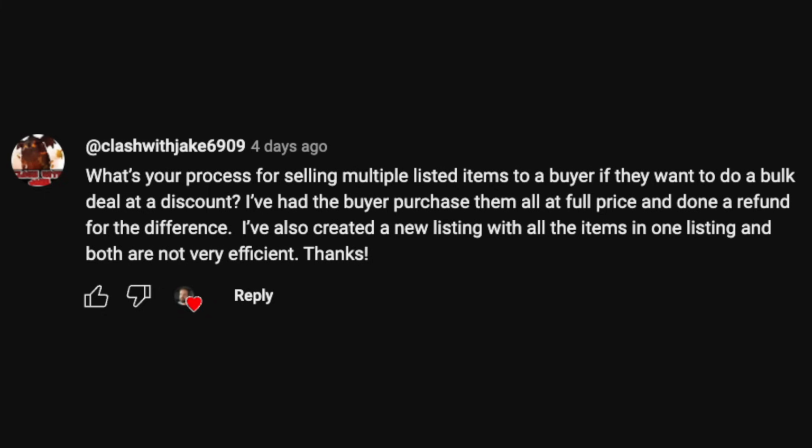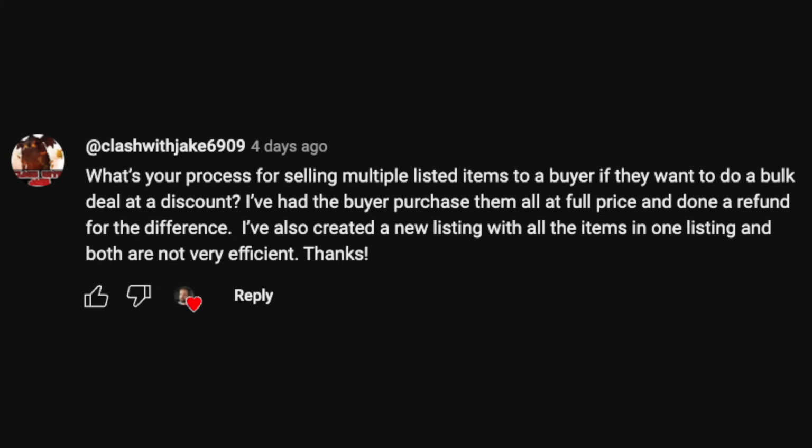Next one here is, what's your process for selling multiple listed items to a buyer if they want to do a bulk deal and discount? So I've done this a couple times. It's not that often. Actually, you go on to say, I've had the buyer purchase them at full price and done a refund for the difference. I've also created a new listing with all the items in one listing. Yeah, I've done both of those as well.